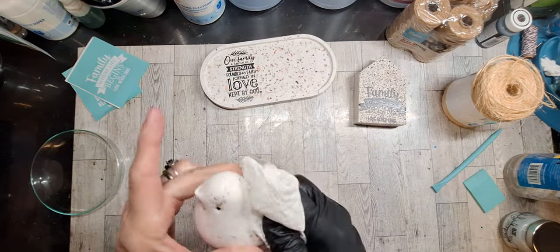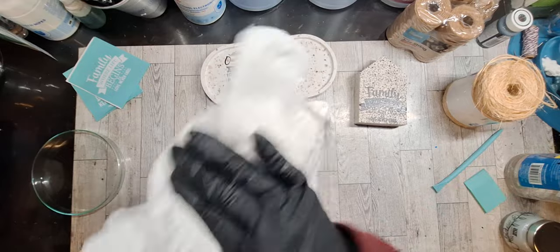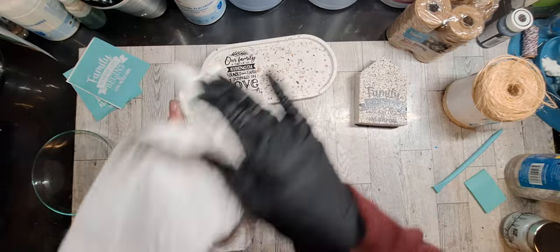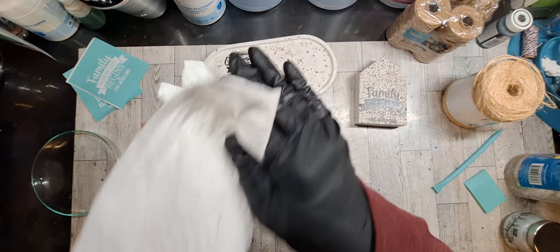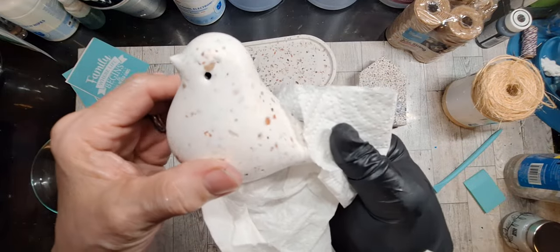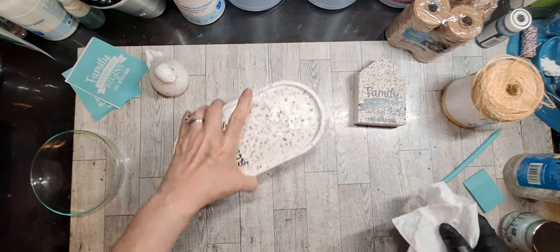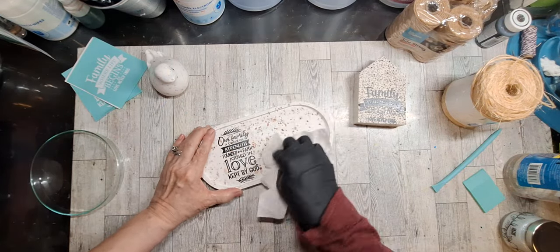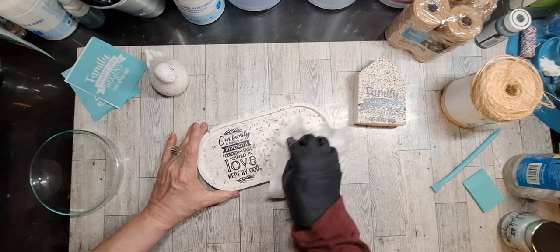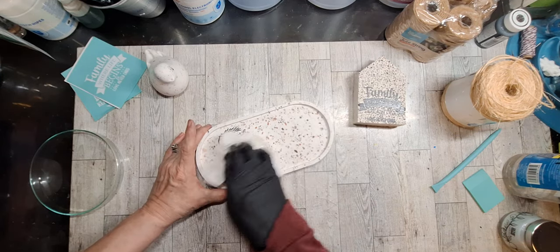Okay. And then I take this and I just sort of buff lightly. And normally you want to leave it on there longer. But it doesn't get shiny, it gives it like a sheen. And I don't know if it's going to come through. It's just a slight. I'm not going to let it.